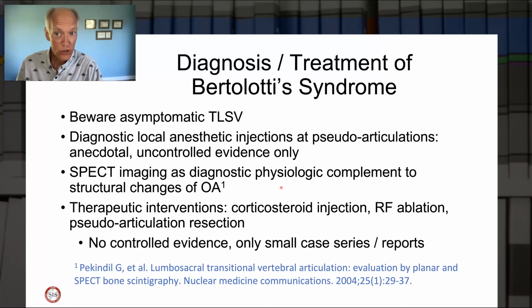In terms of diagnosis and treatment of Bertolotti syndrome, beware that many of these may be asymptomatic. Probably the vast majority of them are asymptomatic. A diagnostic local anesthetic injection at those suit articulations, there's anecdotal and uncontrolled evidence that can identify a pain generator. We showed you some SPECT images. SPECT imaging is a good diagnostic complement or correlate to the structural changes of osteoarthritis, but there's been no controlled study definitively identifying that as a pain generator.